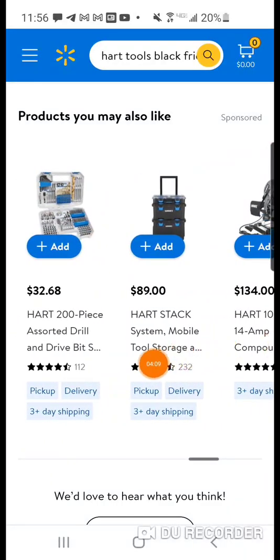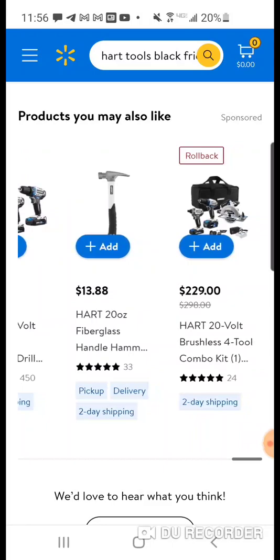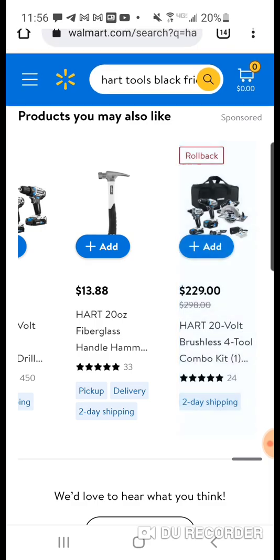Again, tough to really recommend this, but if you're a Hart fan, you're gonna buy some of this stuff during the Black Friday. Here's a 20-ounce hammer, $13.88. Here's a brushless kit.